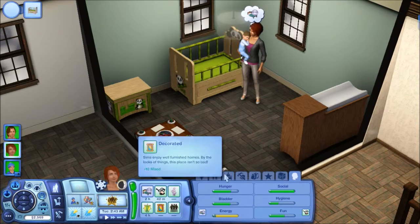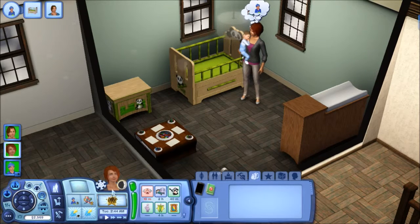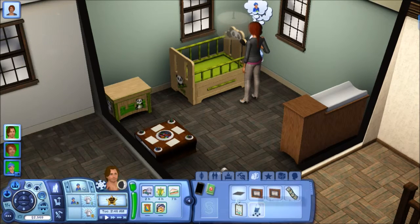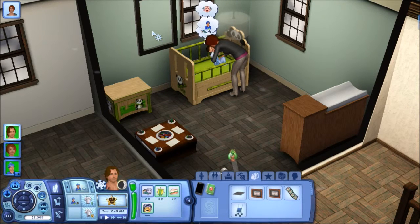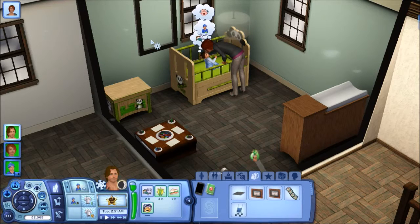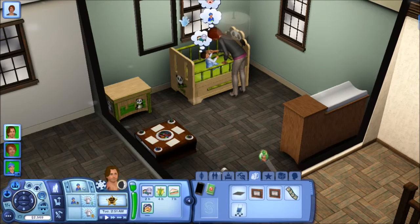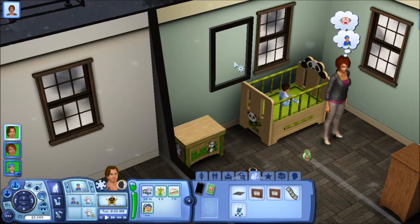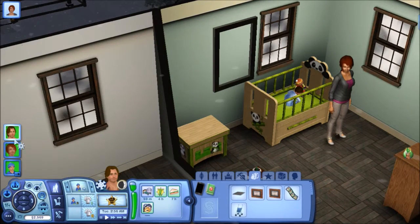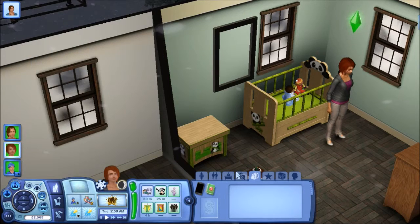Decorated in here. I'm putting any decorations up. Oh, speaking of decorations, though, we have his painting that you made him. It's even more beautiful in this house. I don't know where the painting went. There's gotta be some glitch, but I love it. I love it.